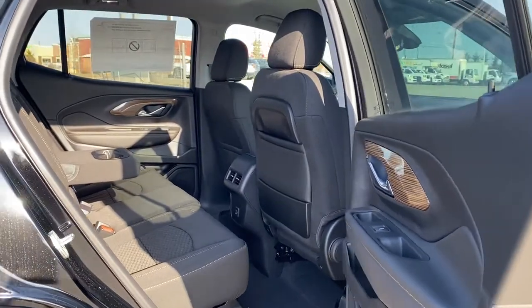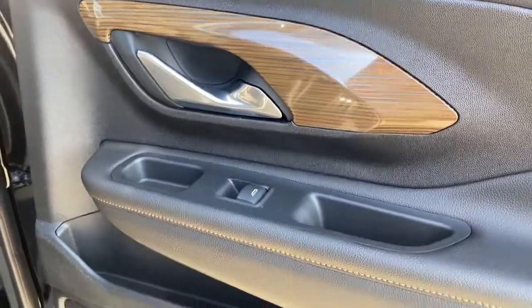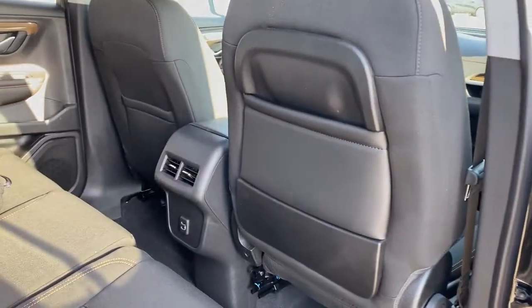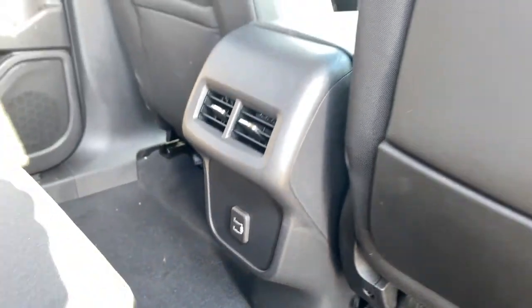Next, we take a look inside the back of this 5-passenger crossover. The passenger door has power windows, that wood grain trim, door storage. The backs of both front seats have got leather seat pockets. The back of our center console has 2 USB plug-ins and the rear fans.